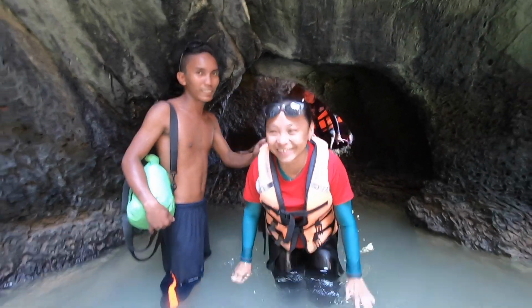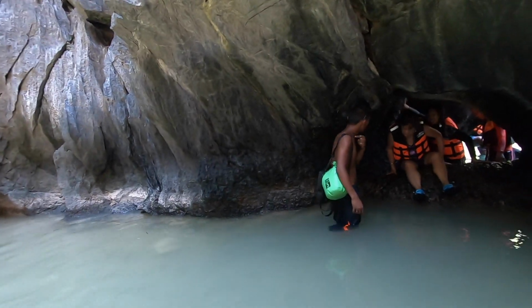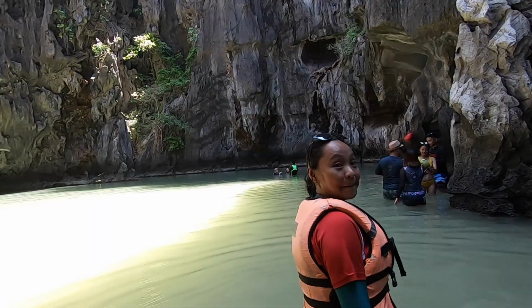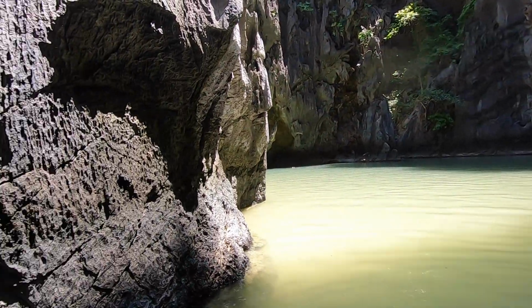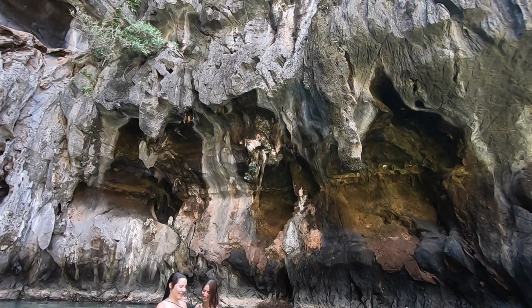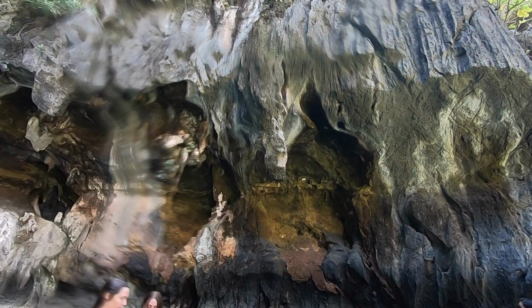Hi. So this is the Secret Lagoon. Little flowers growing there, and they said that looks like an alligator or a crocodile head. Oh yeah, look.